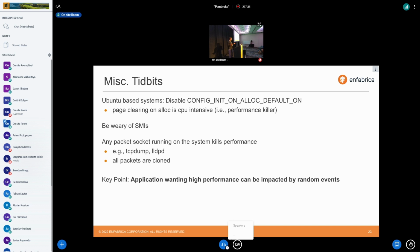SMIs: if an SMI comes in on you, you've got packet rates coming in at nanoseconds. One SMI, you're not processing your queues, you're done, right? You're not going to keep up.